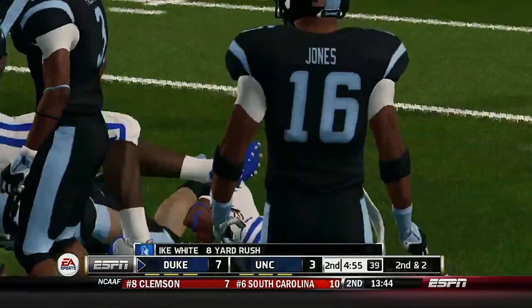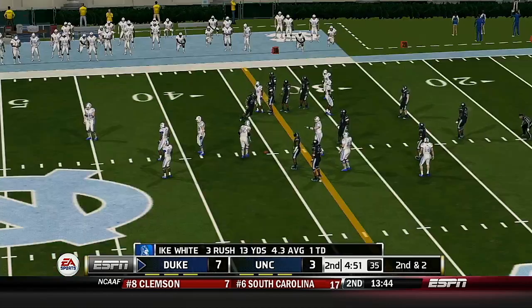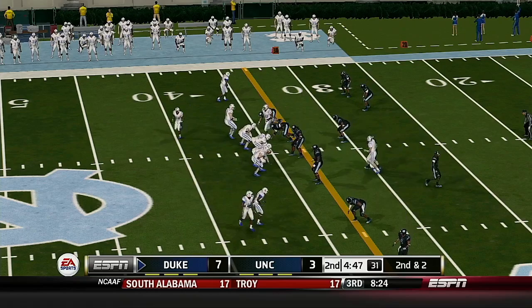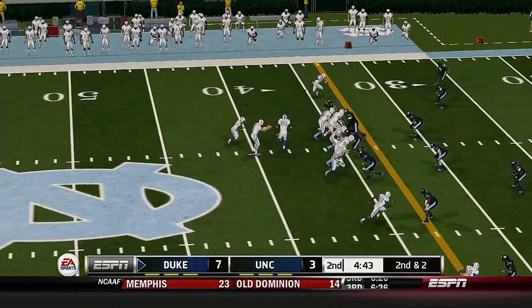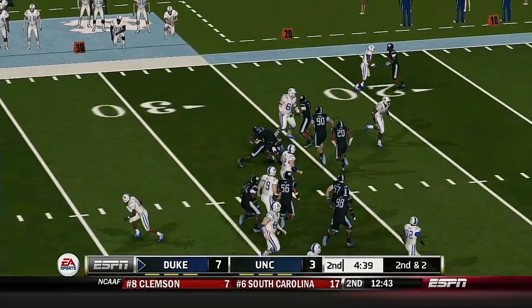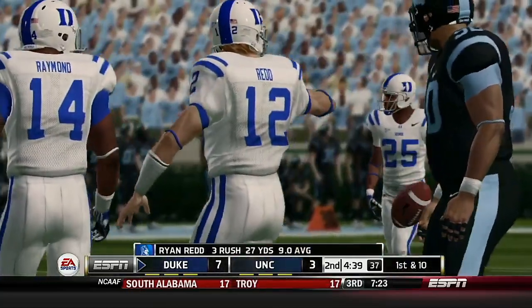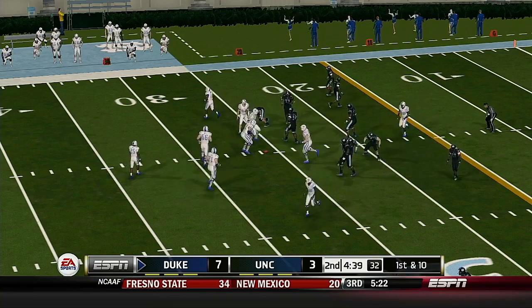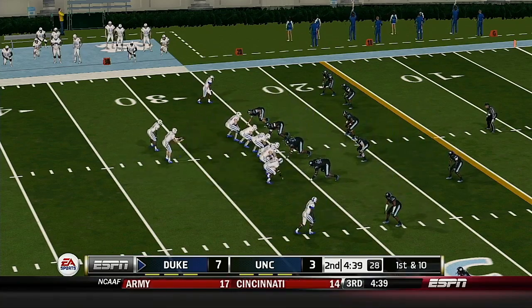He makes his way out to about the 35. That makes it 2nd and 2. Makes it out to about the 26. So he keeps it, and he gets a big first down. The quarterback made a very good decision here not to pitch. He saw a break in the defense and just hit it for a big gain.